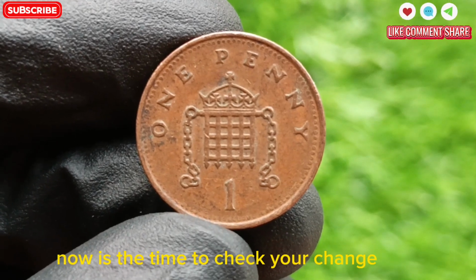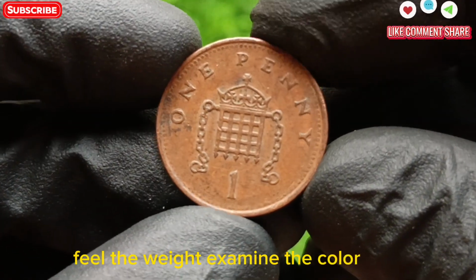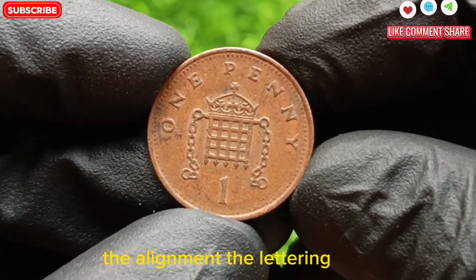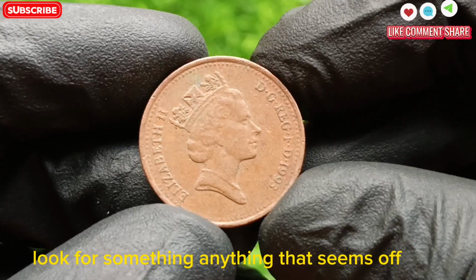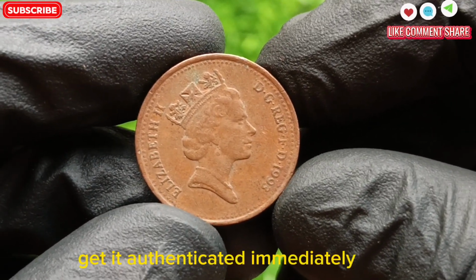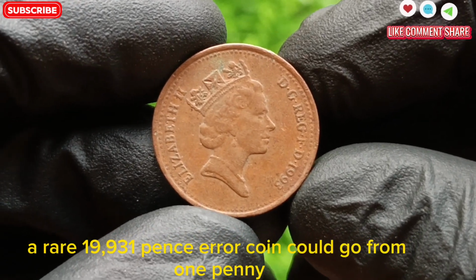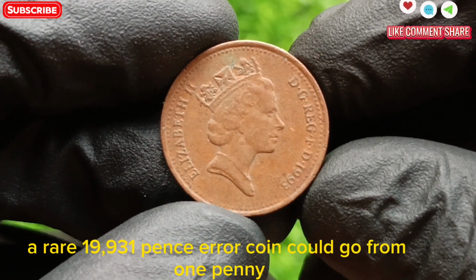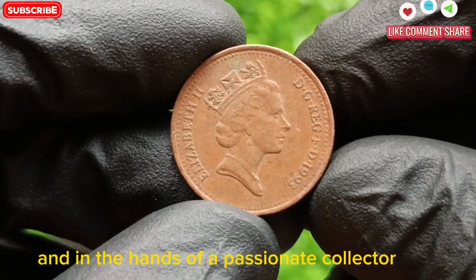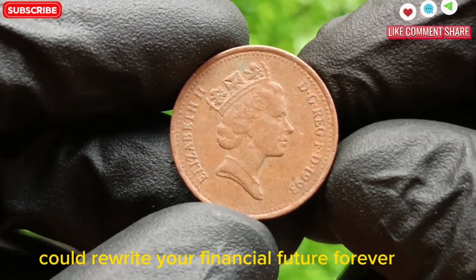Now is the time to check your change. Use a magnet. Feel the weight. Examine the color, the alignment, the lettering. Look for anything that seems off. If you find an error and your coin is in great condition, get it authenticated immediately. A rare 1993 1 pence error coin could go from 1 penny to a 5 or 6 figure payday overnight. And in the hands of a passionate collector, that small coin could rewrite your financial future forever.